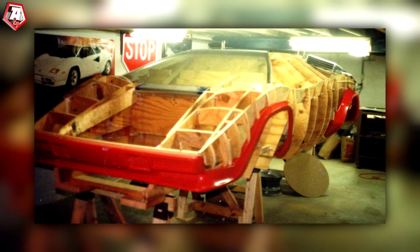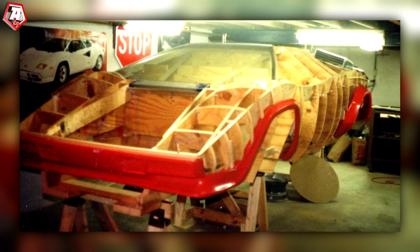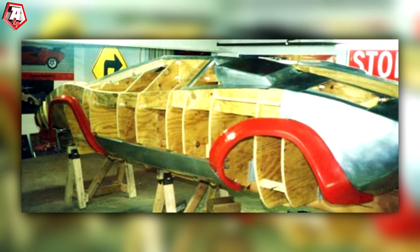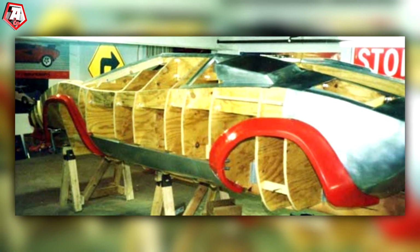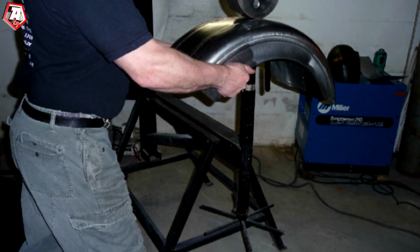First thing, he built a wooden carcass which would allow him to measure other parts. Each of those parts were handmade by Ken himself. So this alone took about a year. So that's some passion right there.